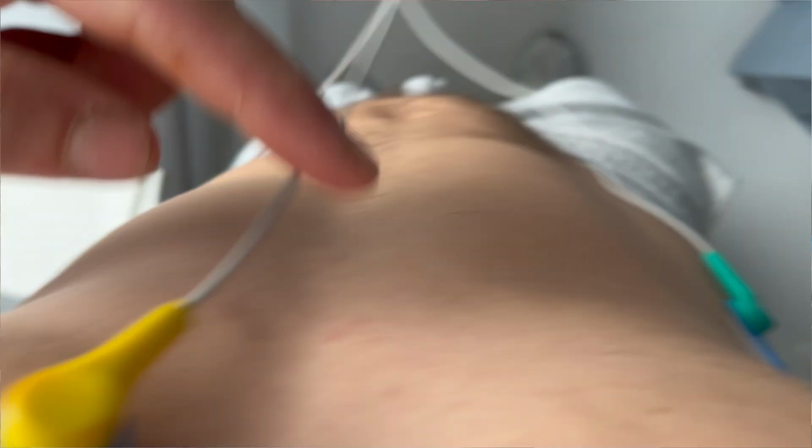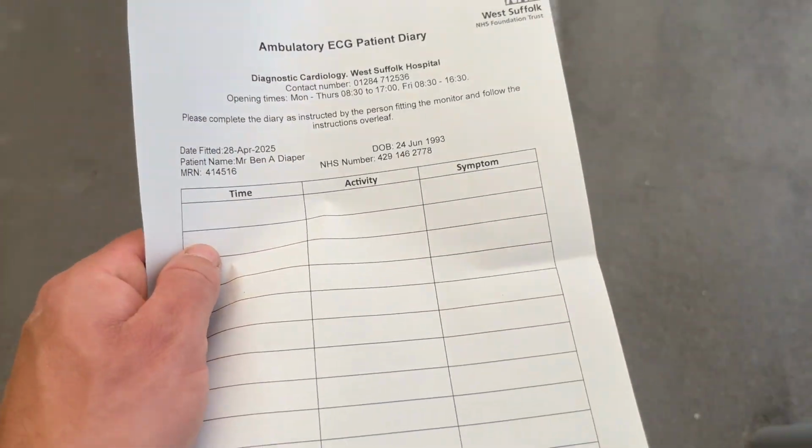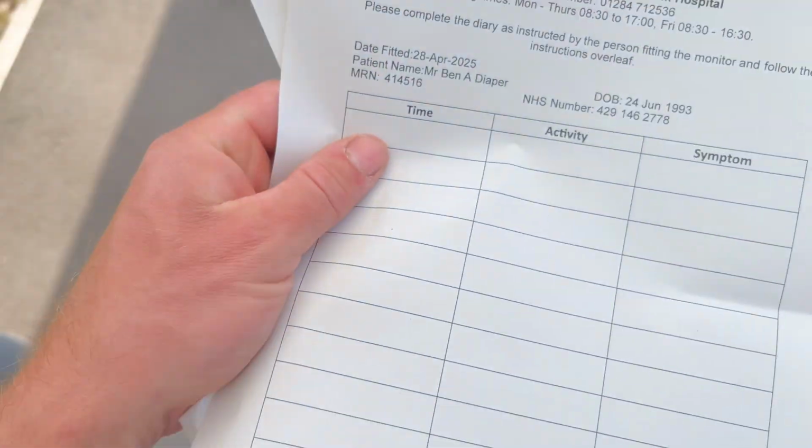So that was really easy. Took about 5 minutes to get it fitted. The lady actually shaved my chest. I've now got 3 leads on me, and I'll show you a little video of the monitor. And then she's also given me this little form here. If I experience any particular symptoms like palpitations or dizziness or shortness of breath, I can just log them here. So I guess then they're gonna analyze the results and then see whether my heart is still in flutter. Hopefully then they'll give me a cardioversion and I'll be back to running.